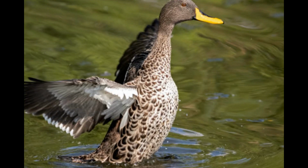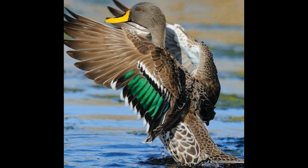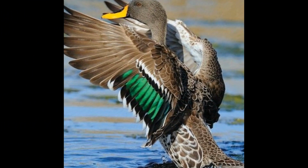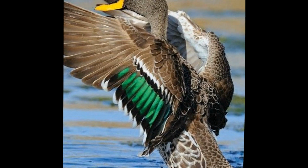While plant matter makes up a significant portion of their diet, yellow-billed ducks also consume small invertebrates, such as insects and their larvae, crustaceans, and small mollusks. They find these invertebrates in the water or by dabbling in the mud and sediment at the bottom of their wetland habitats.